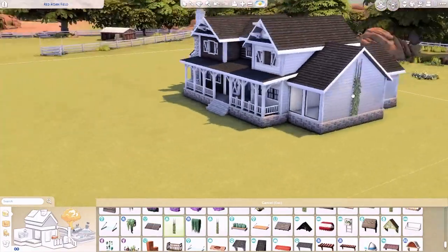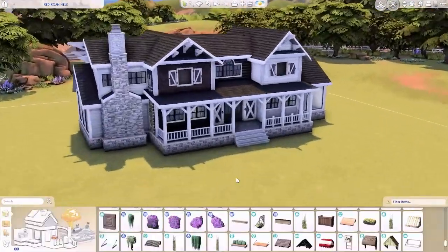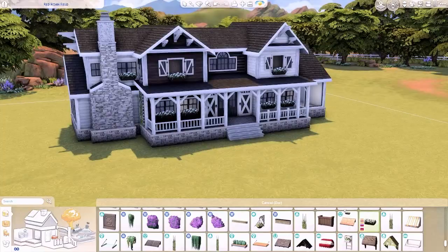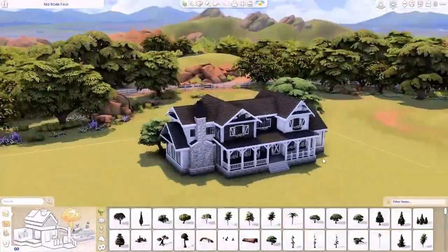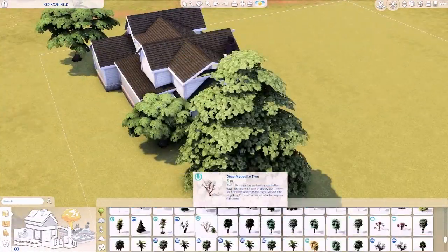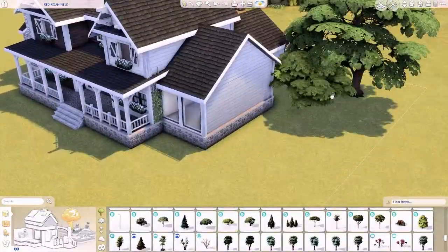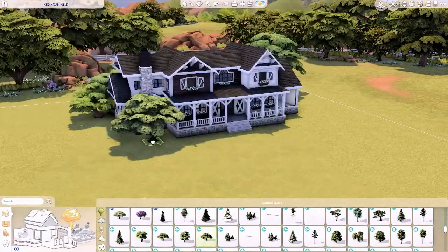But anyway, as you can see, I have started off by building the house. Now, the house was the first thing I decided to build in this whole build because I wanted to be able to center everything around the house. So I wanted to make sure, okay, we've got the house down, now we can focus on everything else. And also the house was the most important part to me. I wanted it to look good. I had a very distinct vision for it.